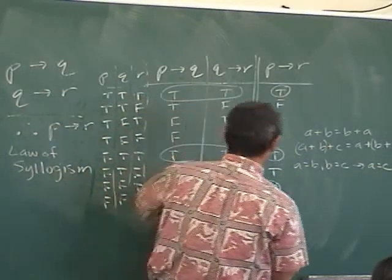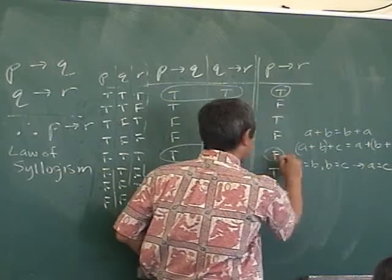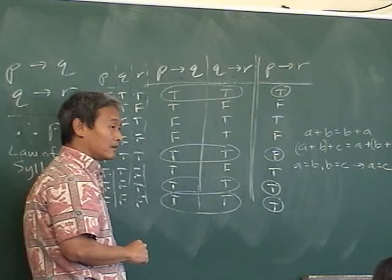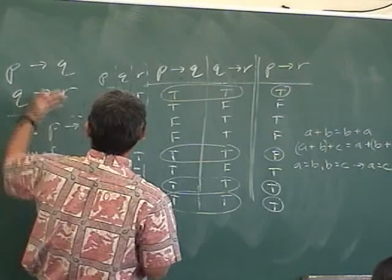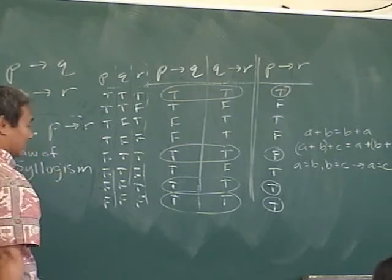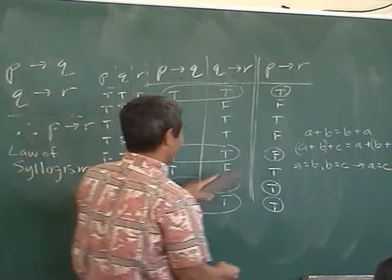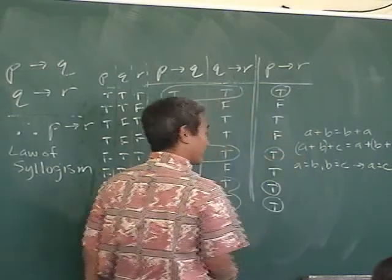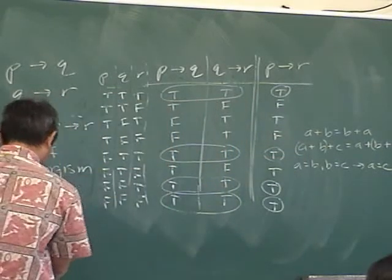Like, for example, if just one of them comes out false, then this is an invalid argument. Right? Because if you assume these to be true and only sometimes this is true, then why even talk about it, right? That's why it's invalid. You guys get it? It has to be true every single time.